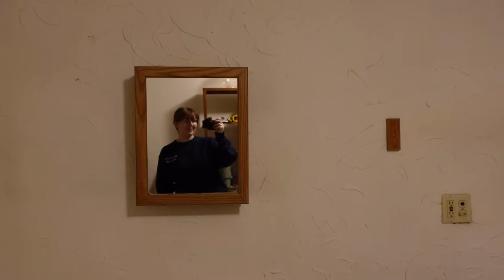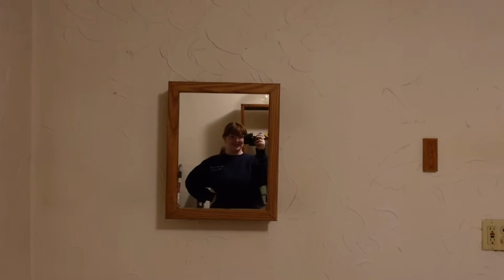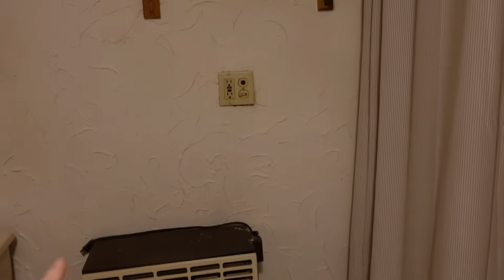I also cleaned off this mirror over here. I hate having this mirror above the toilet. It's so weird. I don't know why it was ever installed here, but it was. And I don't even use it as a medicine cabinet, even though it is one. Tragically, yes, the towel rack is missing. I'm just happy the floors are clean, honestly. And I even washed out the bathtub.